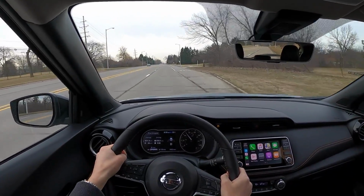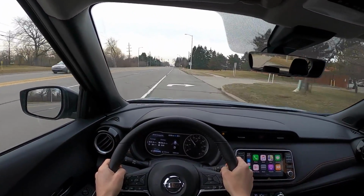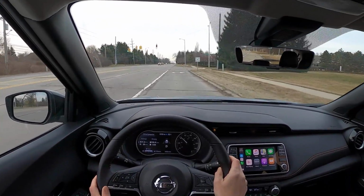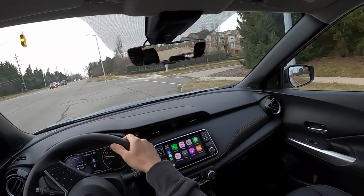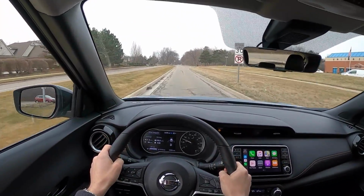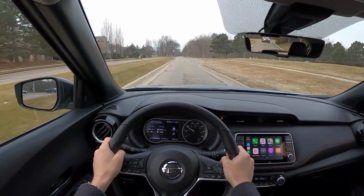It's a pretty smooth powertrain. There's not a lot going on at low speeds. It picks up quickly. You don't feel like you're stressing the car until really you're merging onto the highway and getting up to higher speeds.